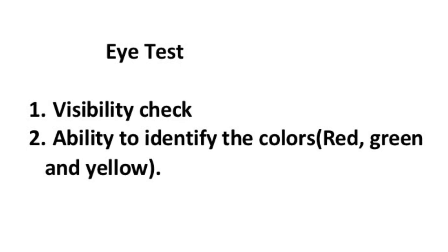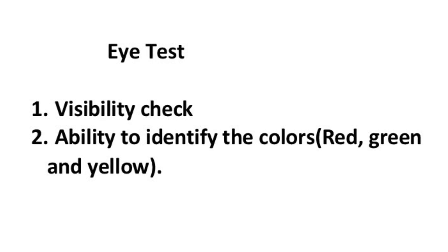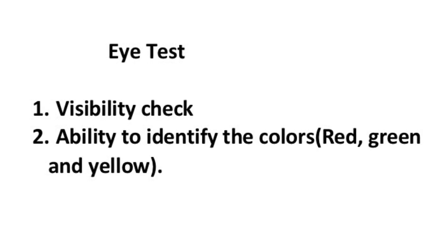Next, the ability to identify color. They will turn on a colored light and ask us which color it is. We need to reply to that. This is all about the eye test. After this, we can move to the next counter. From there, we can fix an appointment for the actual driving test.